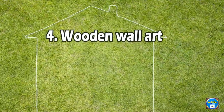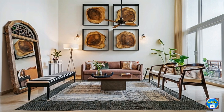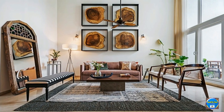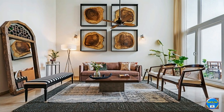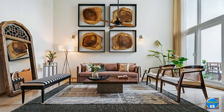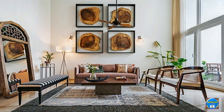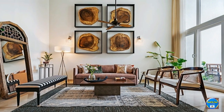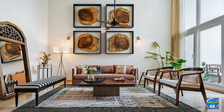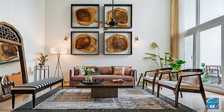4. Wooden wall art. Add unique character to a plain wall with a large-scale wooden wall art piece. Choose a design that complements your room's color scheme and style. In the cozy living room image, wooden furniture pieces look quite warm, with a large mirror reflecting the window's light.